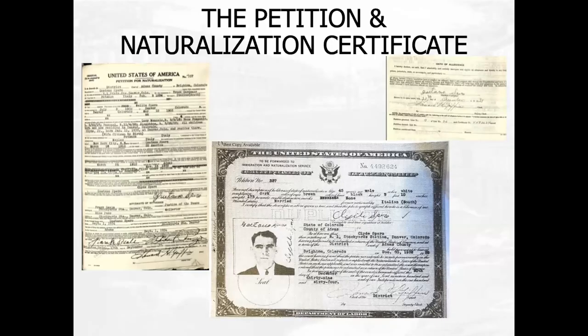And so here's my grandfather's naturalization record and his petition. So the first thing you have to do is do a declaration of intention to naturalize. And you file that with your local court. And this is his petition, which is after the declaration. You have 5 years to make the petition, and he was able to make the petition. And this was done in 1939. So 17 years after my mother was born, he becomes a citizen, which fits the criteria.